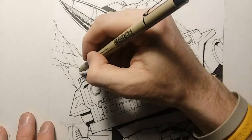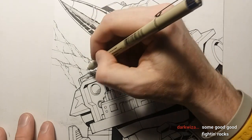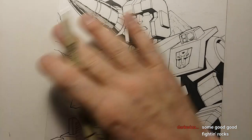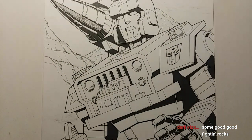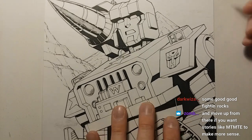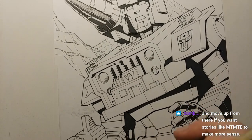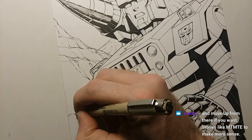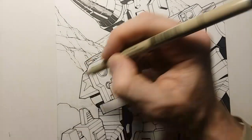Mountains are nice because you can just make it up as you go along a little bit. As long as you have the general shape there and the direction of the landscape, you can fill it in as you go. Unlike if this was set in the middle of Manhattan, you'd have to have all your buildings drawn in exact perspective and know how every window frame is going, different buildings, different types of structures.